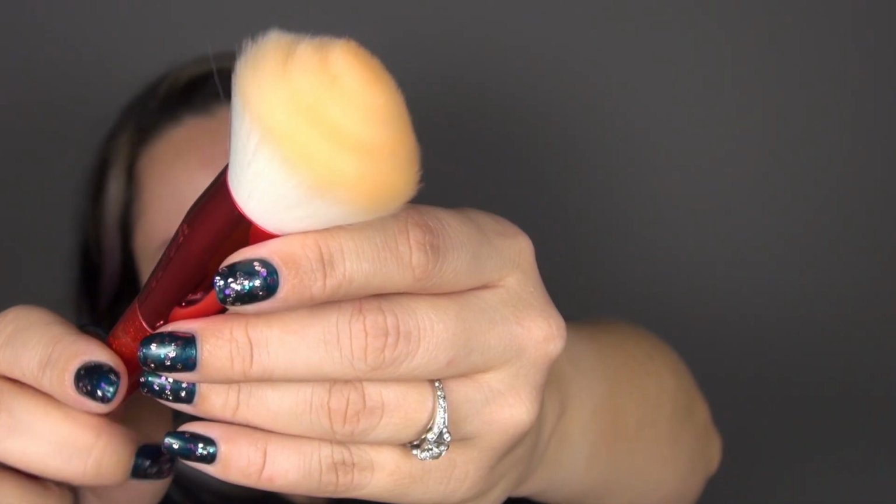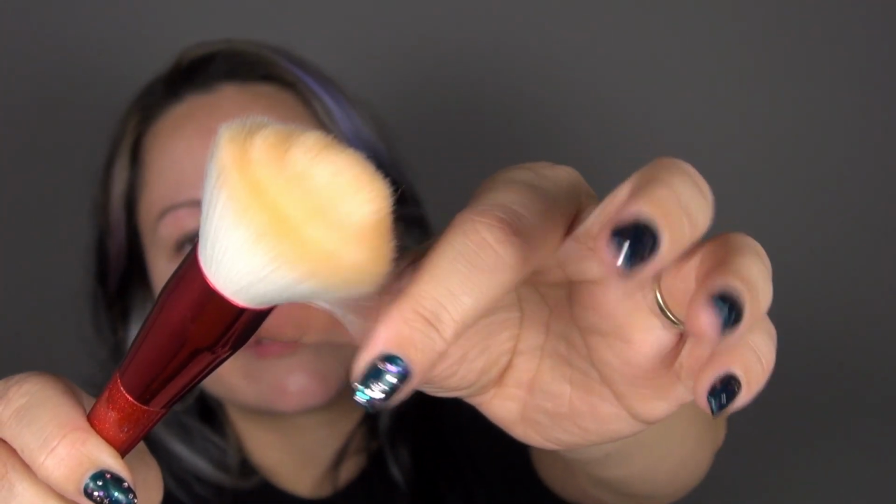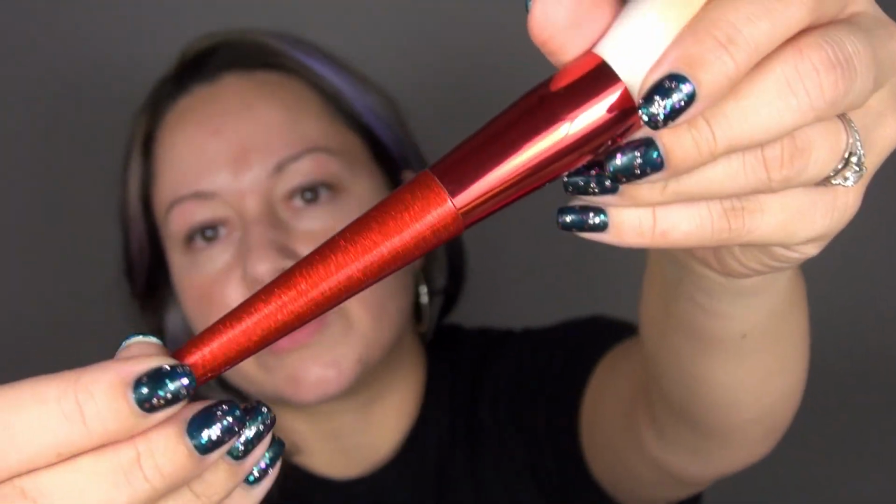So it has this shape over here. Well, oh, that is soft. That is very, very soft. Synthetic bristles, they are cruelty-free. Anyway, next, the powder brush, also with some hairs sticking out. Also very soft. I like that. Soft but densely packed, just the right amount to apply powders and blushes, powders in general. First of all, let's appreciate the beauty of these brushes, right? Because it's so pretty.